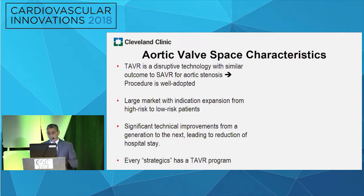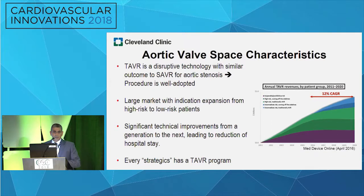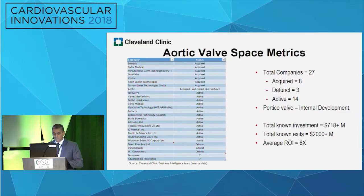And every strategic today has a TAVR program. So it's not a surprise to us that this is a very large market. In 2020, it's actually projected to be over $2 billion in revenues, just the TAVR. We have not talked about mitral valve or other types of valves. So this is a very significant market.